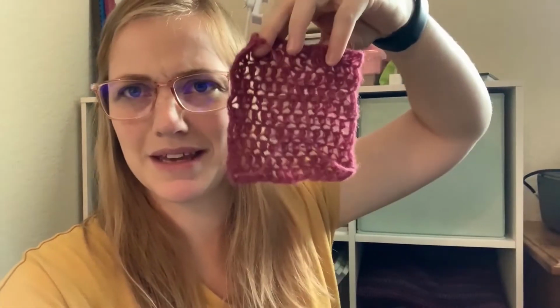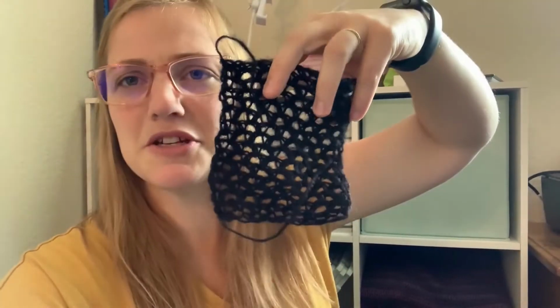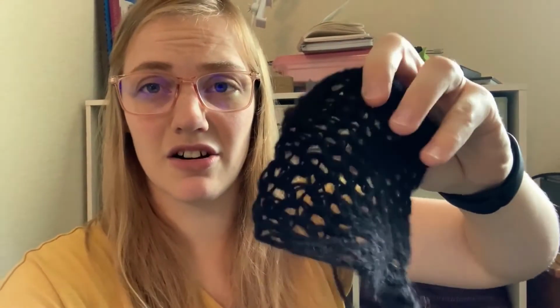I'll show you my old swatch. It's kind of crumpled up from being in my project bag. And I like it, right? But I just love the symmetry, how all the stitches interact together. I think it's really beautiful, especially in this yarn.